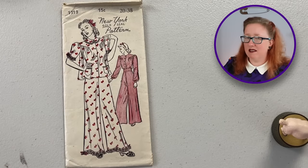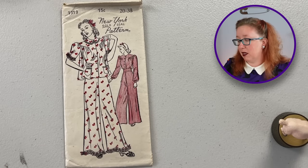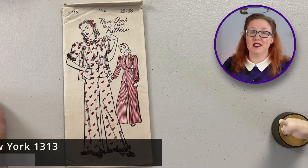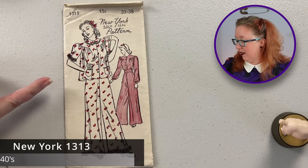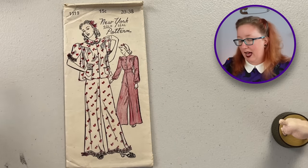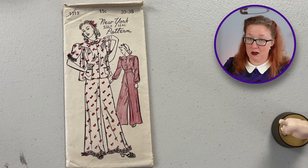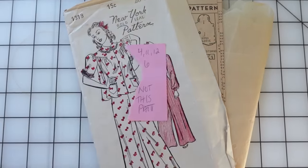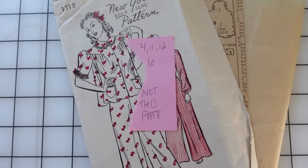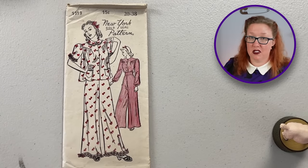That feels really light. Why is it so light? It's a bust 38. Dang it. This is New York 1313. It's a beautiful set of pajamas. It's very thin. I don't think it's all there. Such a bummer because the envelope's in such good condition. Ugh, that's such a bummer.